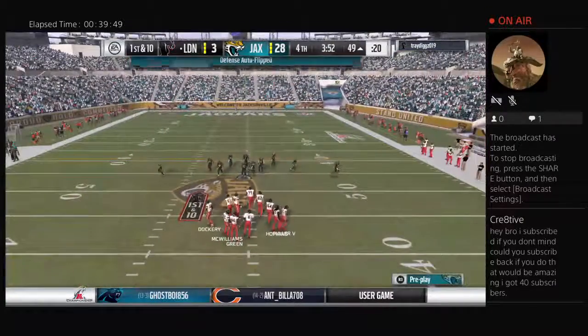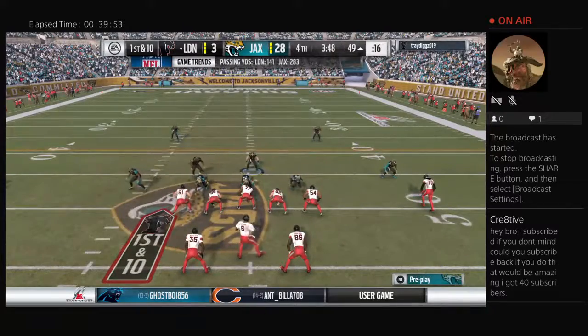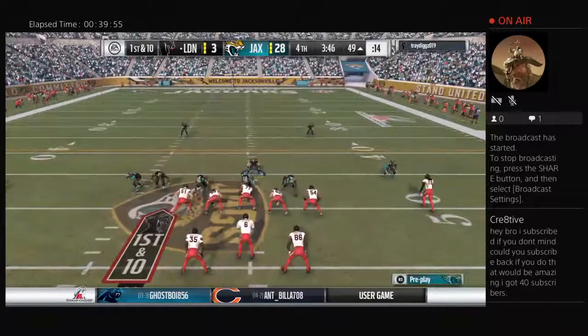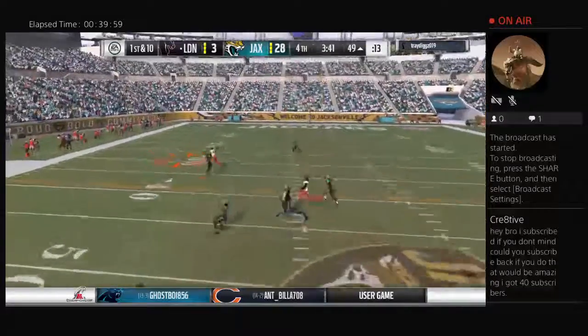He really does, and the best part about that play for him, I don't think that was his primary target. I don't think so either. I think he had to read, figured out where the blitz was coming from, and went to a secondary target for a really nice game.